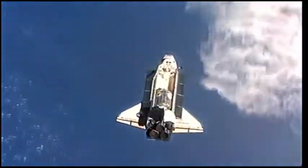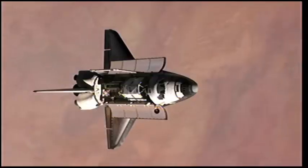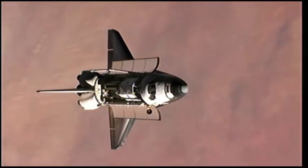We do 45 minutes of light and 45 minutes of darkness. That's considered one orbit. And we're traveling at 17,500 miles per hour. Once out in orbit, our mission specialists will get ready for their EVA, which is their spacewalk.